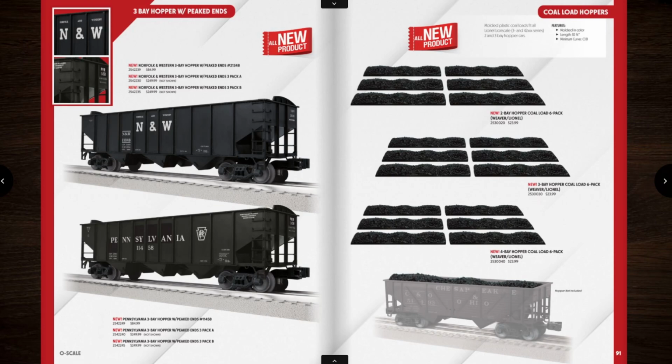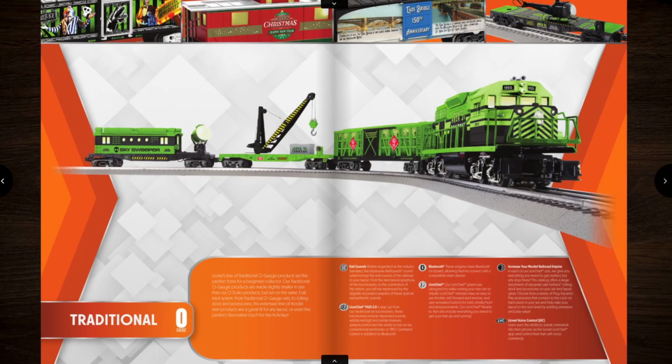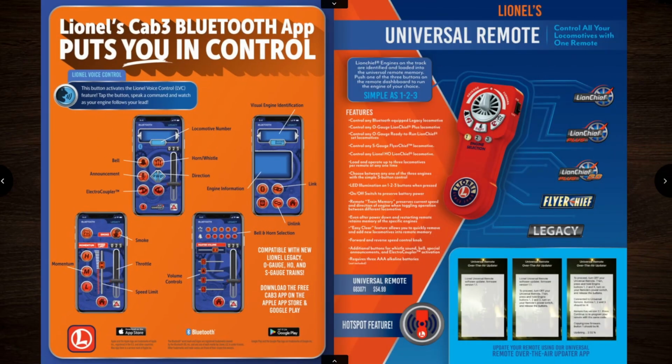Hopper not included. What do you think? You heard of colas that you buy. They sell this every year in every catalog. I don't want to see this anymore. It actually pains me to look at it. Thank you very much. Yeah, I know about.